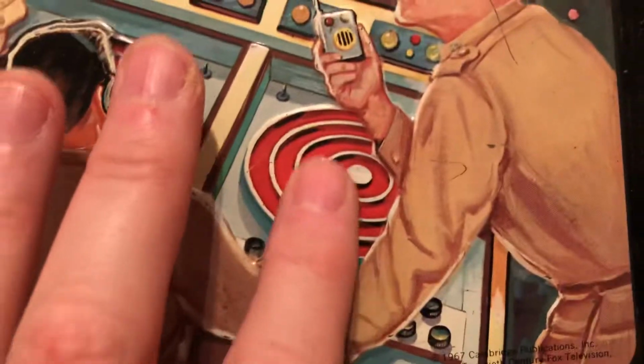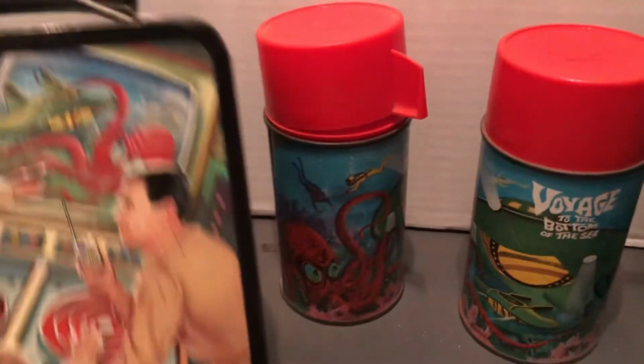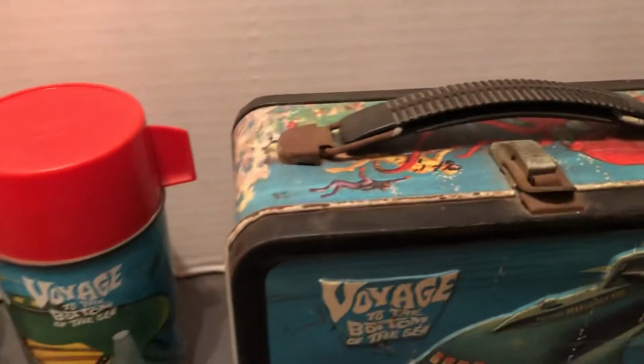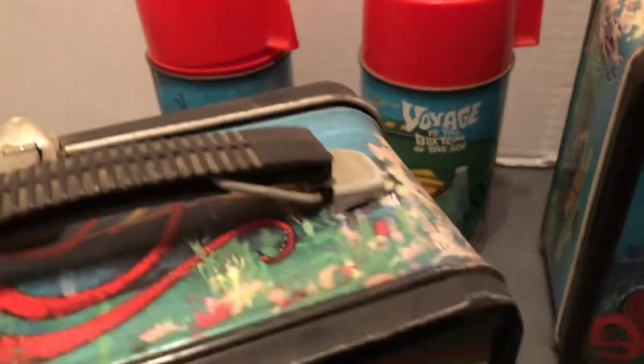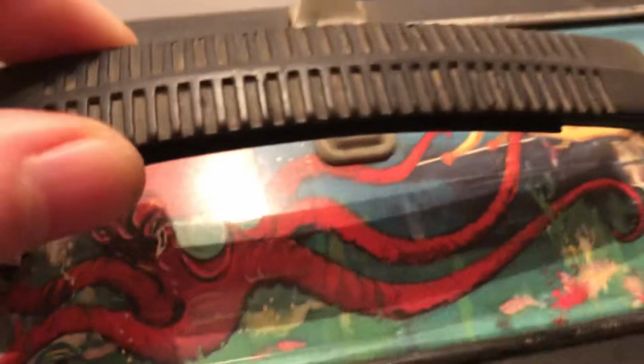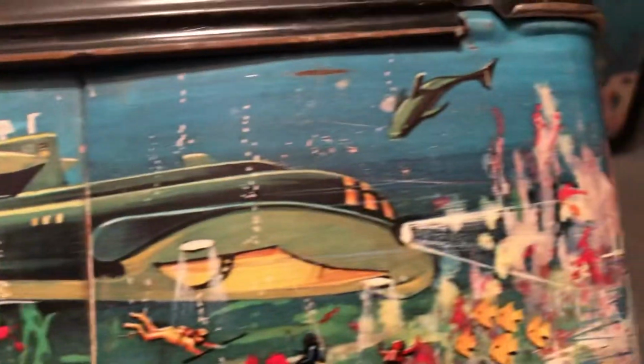This, you can see it's raised up the way they do it. It's kind of nice, so it's not just flat. Let's take a closer look. This one you can see is rusted up more than this one. And then when we get to the thermoses, you'll see some of the difference here. So on here, we've got the octopus. Well, let's look at the sides. Here we've got the classic Flying Sub. They're up by the Arctic. There's the sub closer to the bottom. Some sharks, some divers out there.